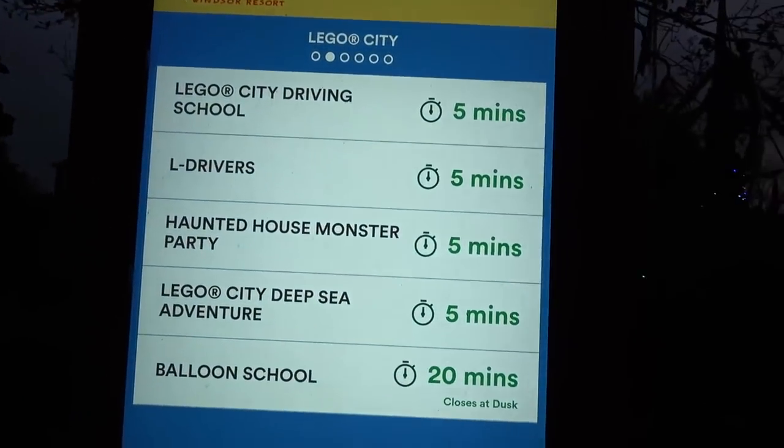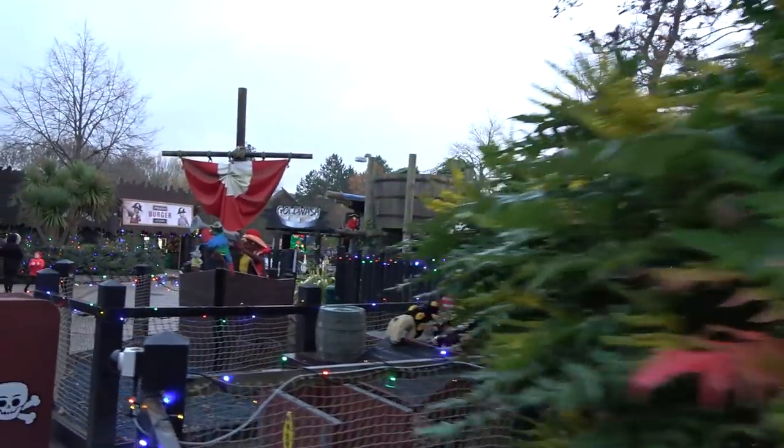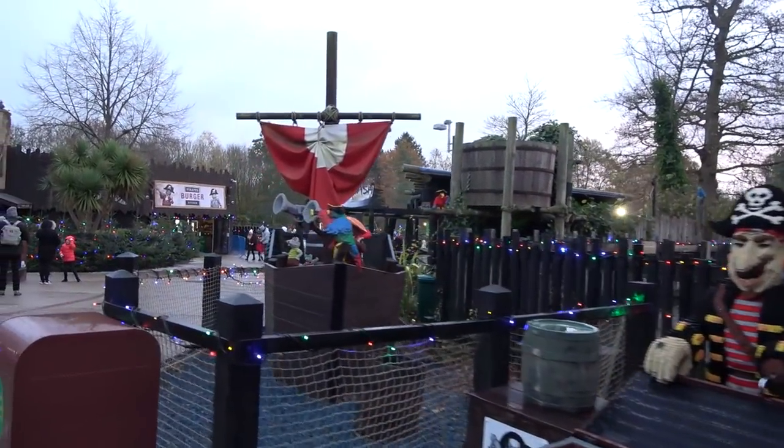There you go, 5 minutes most of the way. It's Balloon School, closed at dusk, 20 minutes. Didn't look like that when I was down there. But yeah, gonna make my way now around towards the dragons.